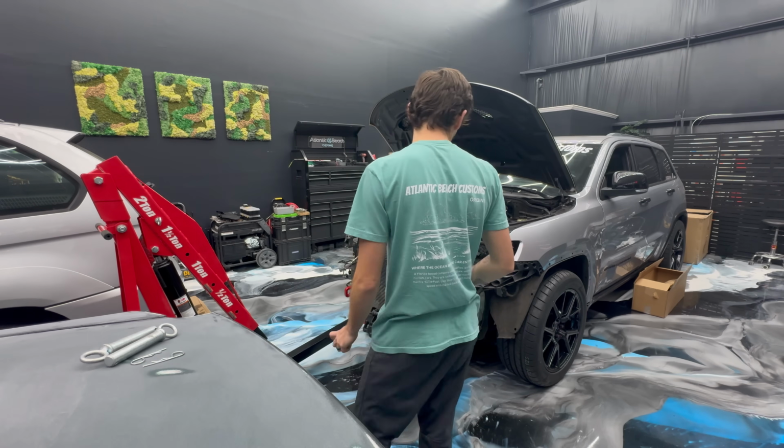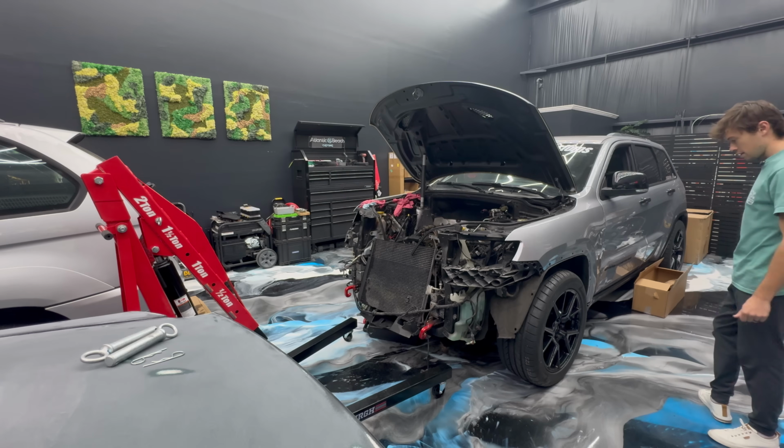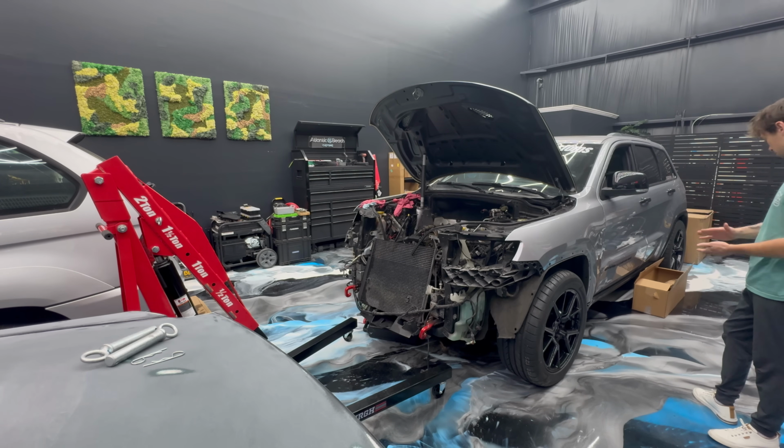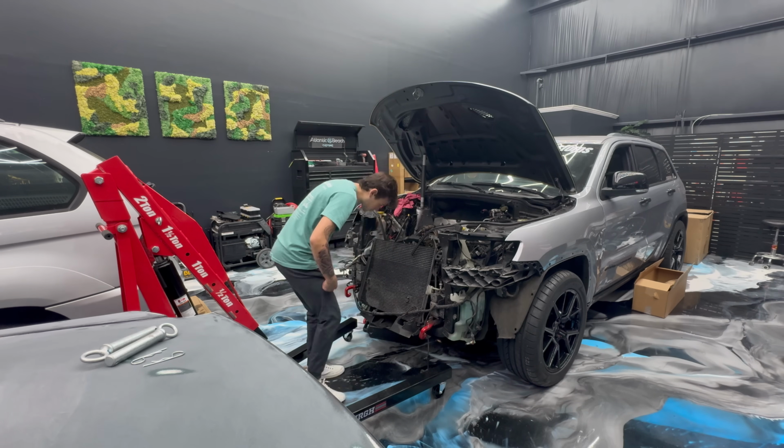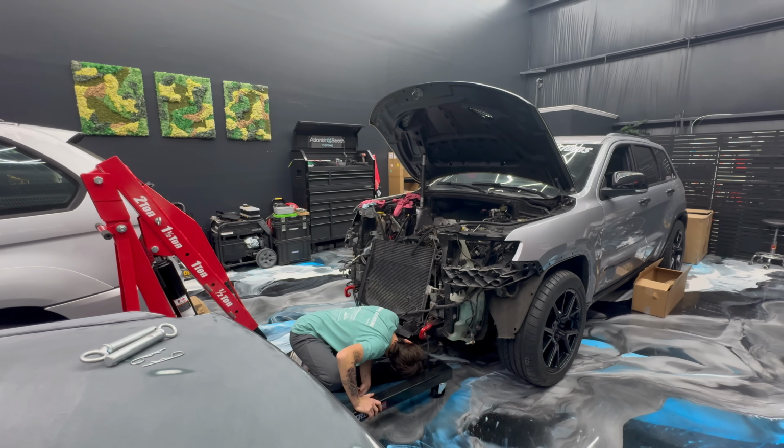What are we looking at under there? Well, one, it's a plastic pan, so that's neat. It's a plastic pan? Yeah. It's not going to be easy either, brother. Not going to be easy at all. There's a bracket that bolts it to the transmission. I'm going to have to drop this bracket here, the whole bracket.